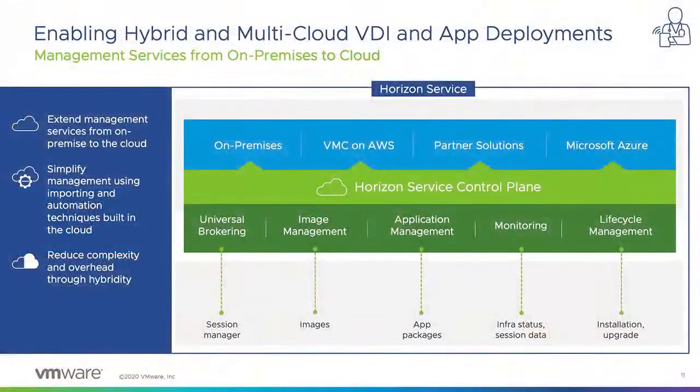And this is where VMware comes in, and this is how we can help you. We are investing a lot today in our engineering and R&D towards building common cloud services or features that are part of the cloud control plane. This includes features such as universal brokering that will help customers broker through one means in a hybrid multi-cloud deployment. This means that with this universal broker that's running as a service in the cloud as part of Horizon Cloud service, you can now access any infrastructure that is running VDI, be it on-prem or on the cloud.